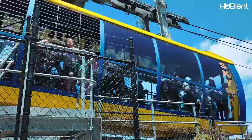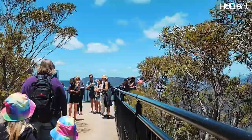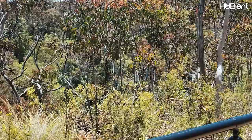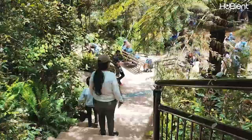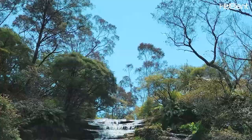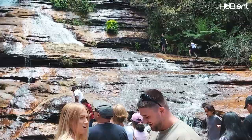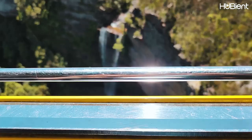Got off the skyway, we decided to walk to the nearest lookout. We are now going to the waterfall and it's 15 minute walk. After that, we headed to the Katoomba Falls. As you can see, today is the weekend, so it's packed with people, but the waterfall here is super pretty. It's such a nice view. And from my understanding, the falls is actually really long. Here's the view of it from the skyway.